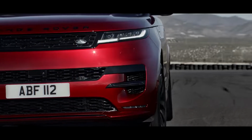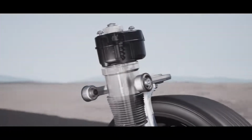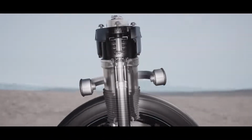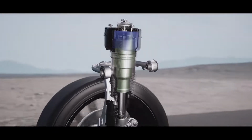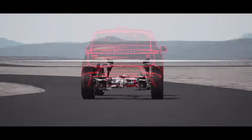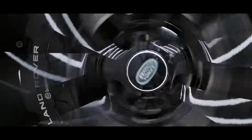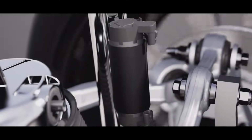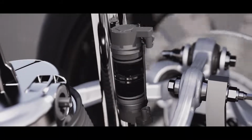New dynamic air suspension is standard and delivers a greater performance bandwidth. Twin air chambers in the suspension seamlessly open and close to allow more comfort in relaxed driving, but a greater firmness to manage pitch and roll in faster cornering and under hard acceleration. Adaptive dynamics is fitted to every new Range Rover Sport, with twin-valve monotube dampers continually managing the connection to the road.